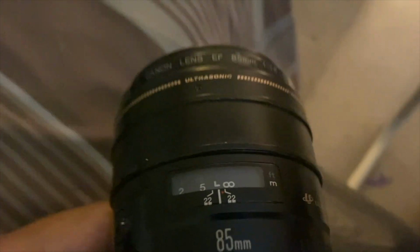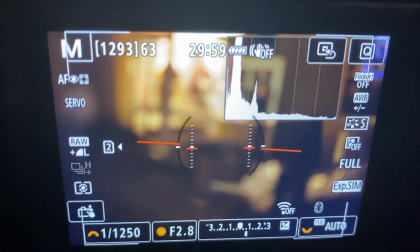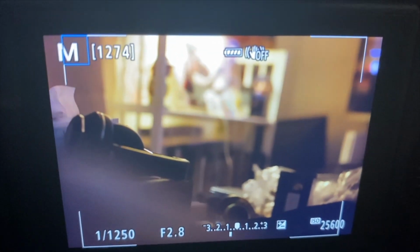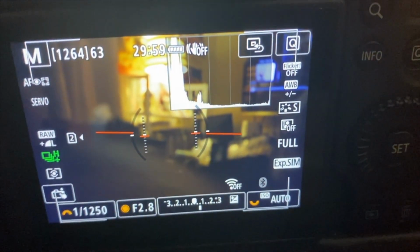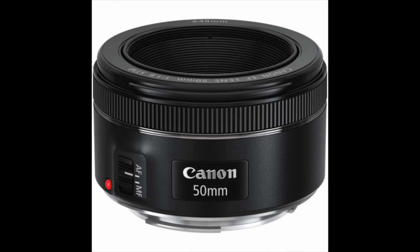Here's a test with the 85mm lens in continuous high. Notice when the lens is not compatible, the white H plus will blink on the side. Okay, now here's the 50mm 1.8 lens. Notice the green light is lit up, which means 12 frames per second. So again, here's the 85. And here's the 50mm.